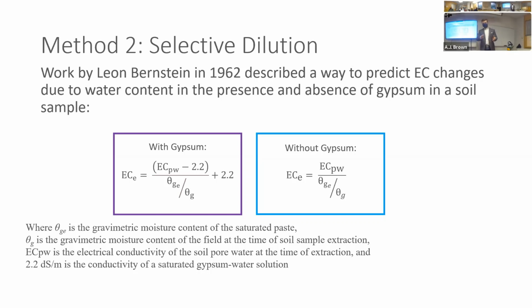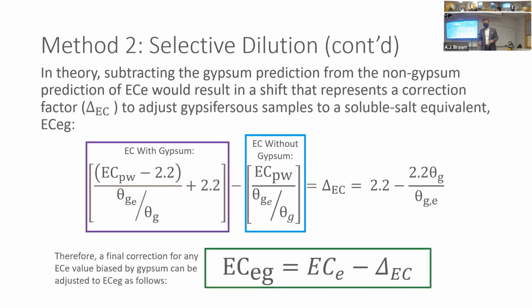In fact, we're going to subtract out the gypsum concentration of 2.2, dilute it normally, and then we're going to add the 2.2 back into it. And this is going to give us a representation of what the gypsum is actually doing in our saturated paste in theory. So our team kind of massaged the equations around a little bit.